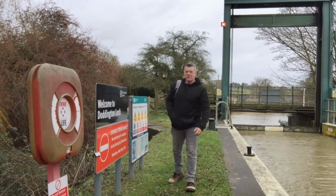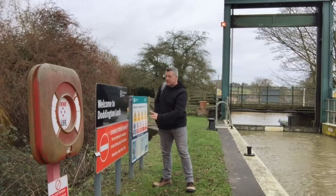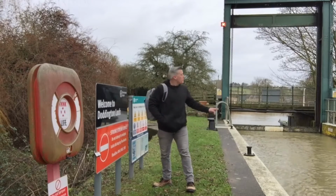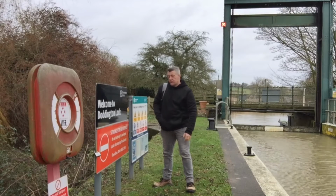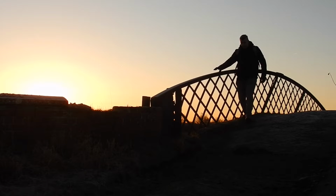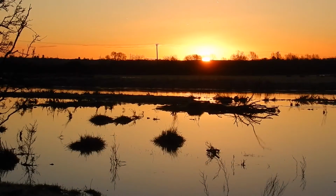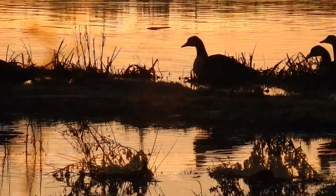If you are navigating the river in the winter or after heavy rainfall, look out for these signs here. This is a strong stream advice, and this is what the Environment Agency issue. They put on every lock point. They close the locks as well sometimes, and it's just to control the flow of water. In times of flood, it's incredible to see how the landscape changes.